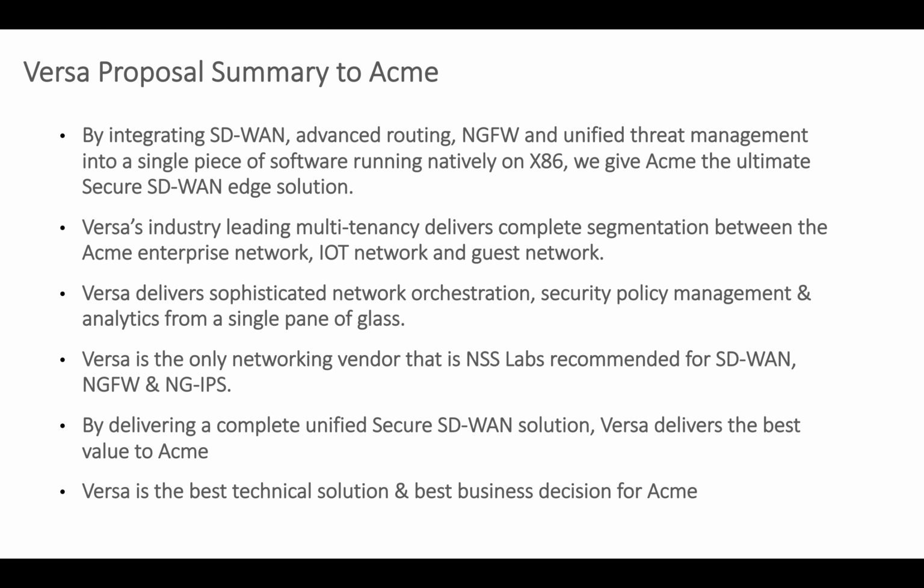Versa is the only networking vendor that is NSS Labs recommended for SD-WAN, next-gen firewall, and next-gen IPS. And by delivering a complete, unified, secure SD-WAN solution, Versa delivers the best value to Acme. We believe Versa is the best technical solution and the best business decision for Acme.